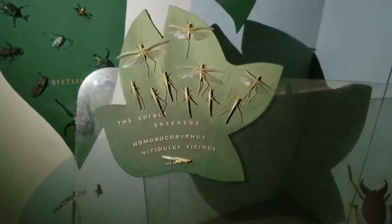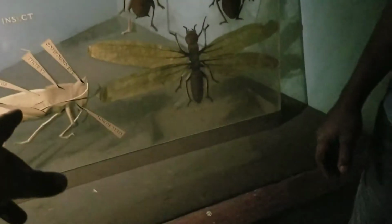These are locally called nsenene, and they take off their wings and fly on fire. I think these are locusts. Yeah, they're crunchy. Oh, locusts, okay. Now these are small, right? Termites. These are not the real size. Oh, I was about to say, that's a big old ant. That's a big old ant here, so I can see why.